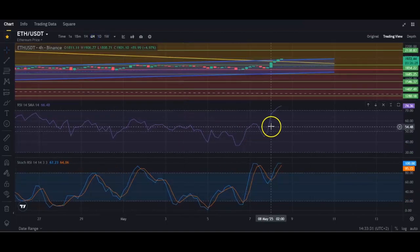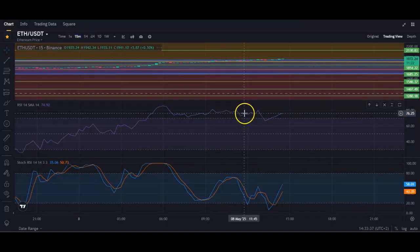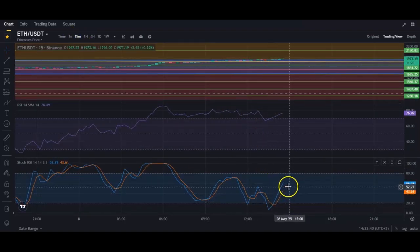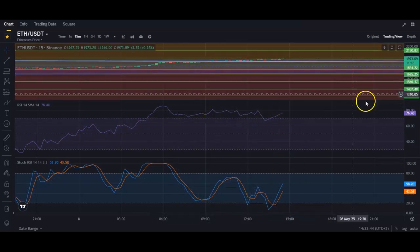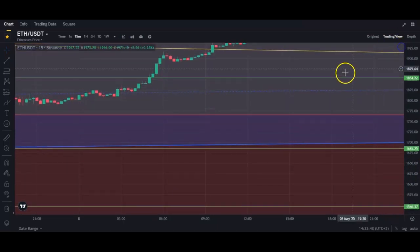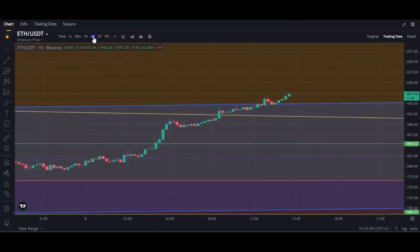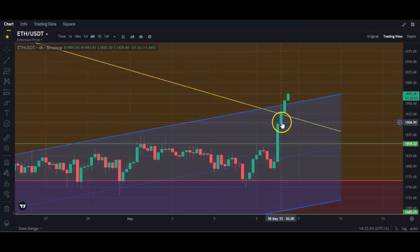Let's take a look. 4 hour getting a little bit overbought here on both. Also the 1 hour time frame. Let's take a look at the 15. Okay, the 15 is coming up here on the Stoch, but yeah, it is overbought here on the RSI. So in my opinion, guys, I do think Ethereum has done a lot today, and it just probably needs a breather. I believe it will get that breather soon because it has done so much today.